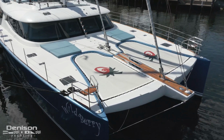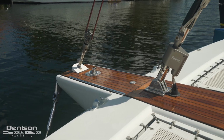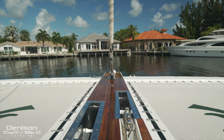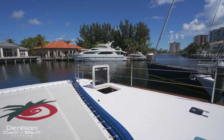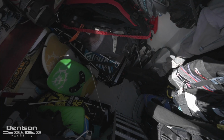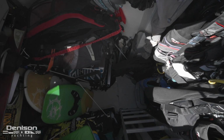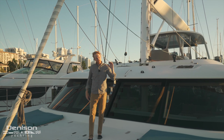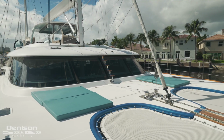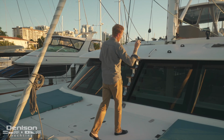This boat is equipped for a spinnaker up front or a code 0 if you want to pick up a bunch of extra speed. Also worth pointing out up here is this second hatch over on the starboard side. Below this is a storage locker for everything from wakeboards, foil boards, to your life vests, even fenders. The other spot for you to lay out if you're not on these trampolines are these sun pads, port and starboard.